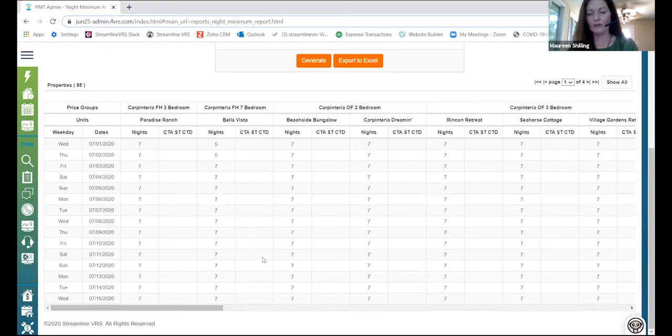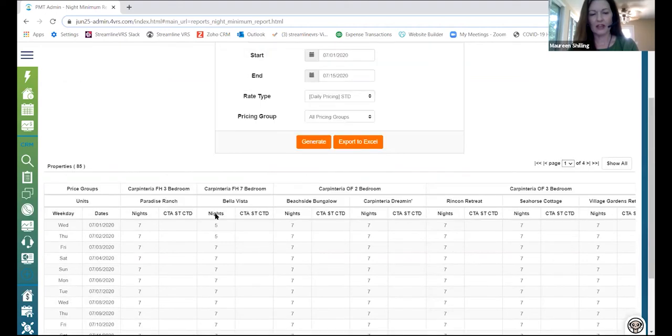This is going to be helpful, for example, if you have a 7-night minimum on, but closer to arrival, you want to remove those 7-night minimums if the unit is unsold. This is going to be useful for something like that, where you can look a week or two out in the future and make sure that all of your units have those minimums changed. And if you see any that do not have those minimums changed, you can go in and make those adjustments.